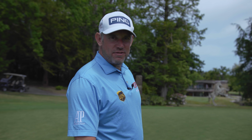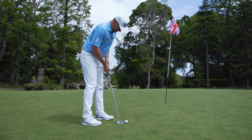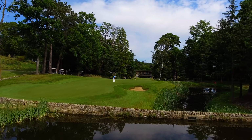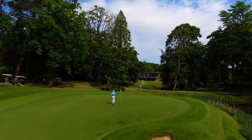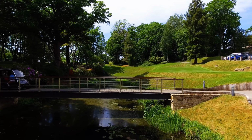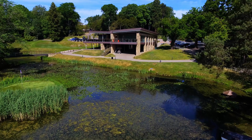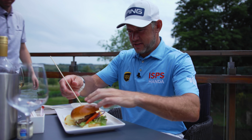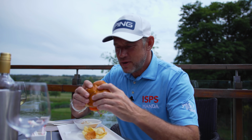So we've made it to the 18th green at Close House. One more 8-foot putt and then maybe inside for a small beer or something like that. Let's go. Thank you. That's tremendous. Oh, what a fantastic way to finish the round after a few birdies. You can have a Westwood burger.